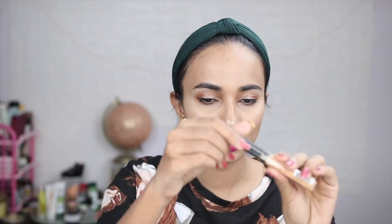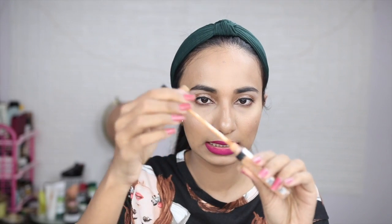So if I just show you, this one looks a little bit orange for my skin whenever I apply it on my skin tone. But what this one does is that it corrects all the under eye darkness, or darkness around the nose or around the mouth area. And on top of it, when I apply the shade 25 medium, I think it works as a great concealer.